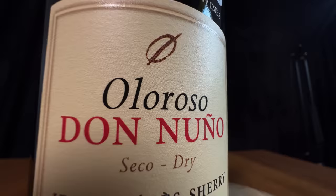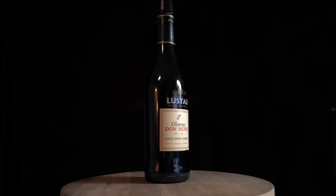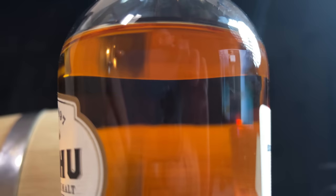And Oloroso kind of starts at 17% and goes up, so that's exactly what's happened with this Oloroso sherry. Because of this oxidization, the sherry starts to darken. It goes a more tawny, amber color. And that's exactly the color that ends up imparting onto the whiskey, like this Tandu that goes that amber, tawny color. So Oloroso is typically a full-bodied, heavy sherry.